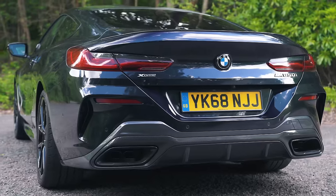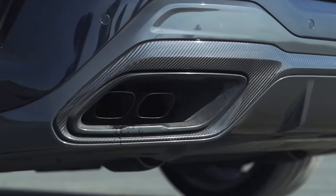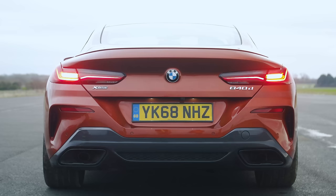One of the main things I really love about this 8 Series. Got a 4.4 litre twin turbo V8 with 530 horsepower. Yeah, that sounds better than the diesel.